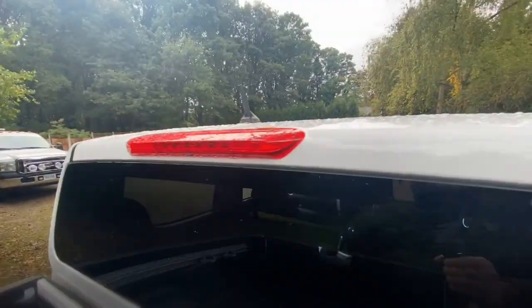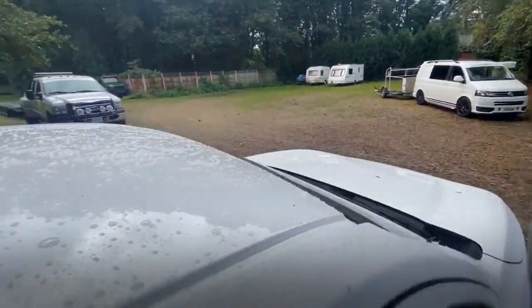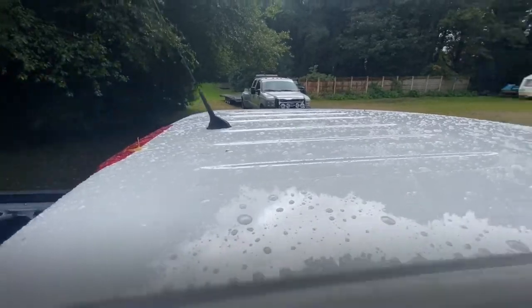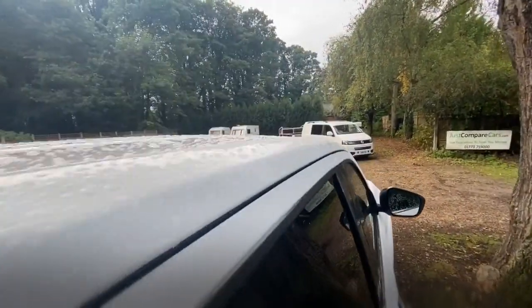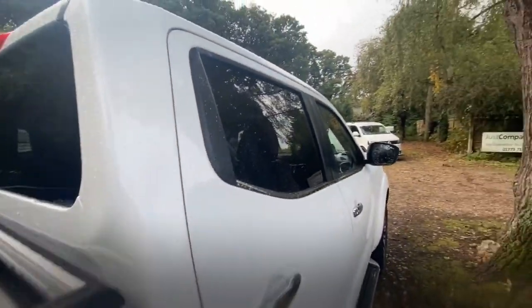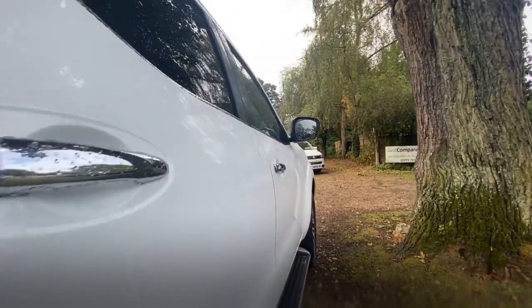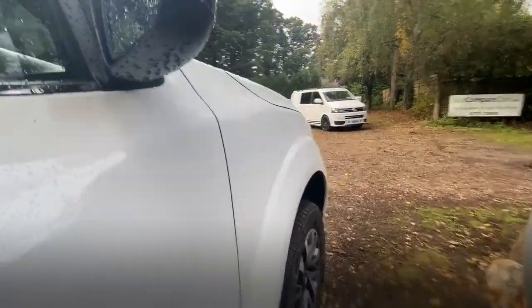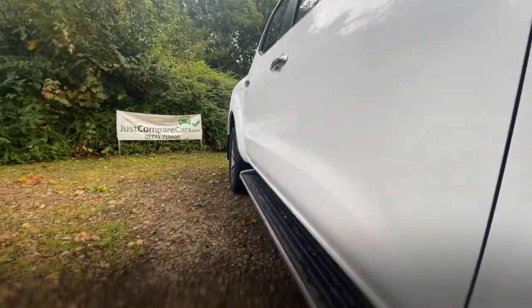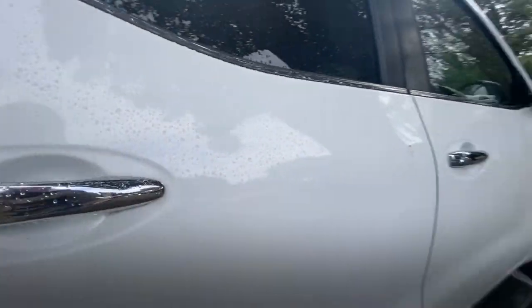Right, so in the rear again, you can see everything's nice and clean, as is the roof. Let's go down the pillars. And they're in nice clean condition as well, so there's no damage on there. Let's go down the passenger side. And as you can see, it's in nice clean condition with no damage.